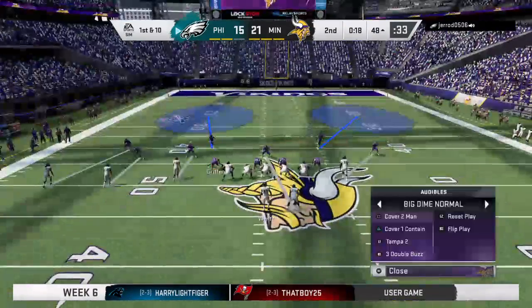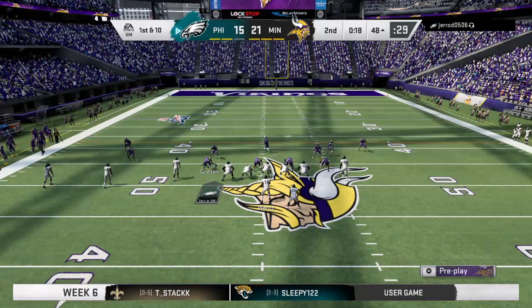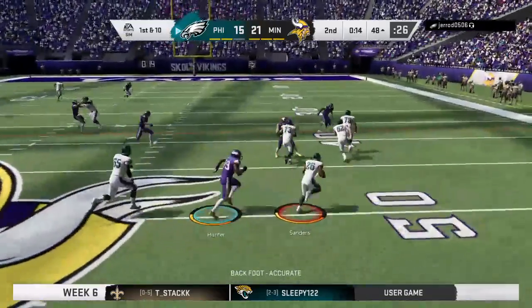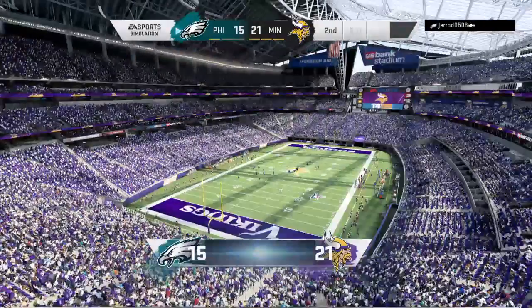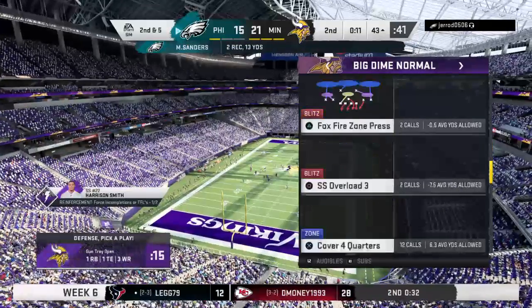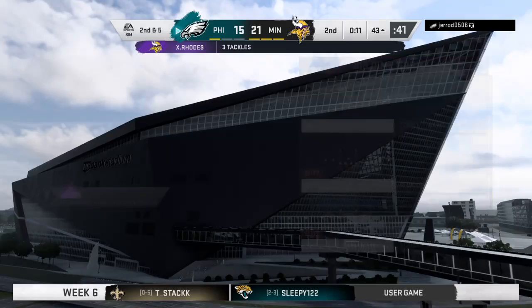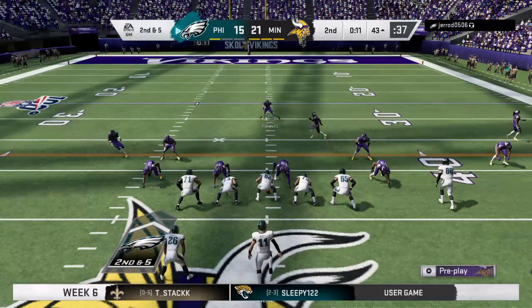Here we go. Sunday. On 1st and 10, here's Wentz. He'll try and set up the screen. It's complete. And he'll get it down here to the 43. Now the Eagles will use the second of their timeouts as they stop it with 11 seconds remaining in this first half. 2nd and 5 after the 5-yard completion on first down.